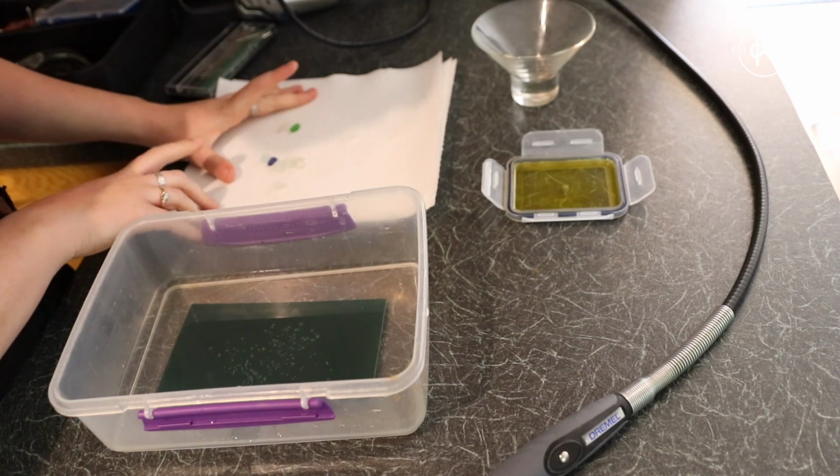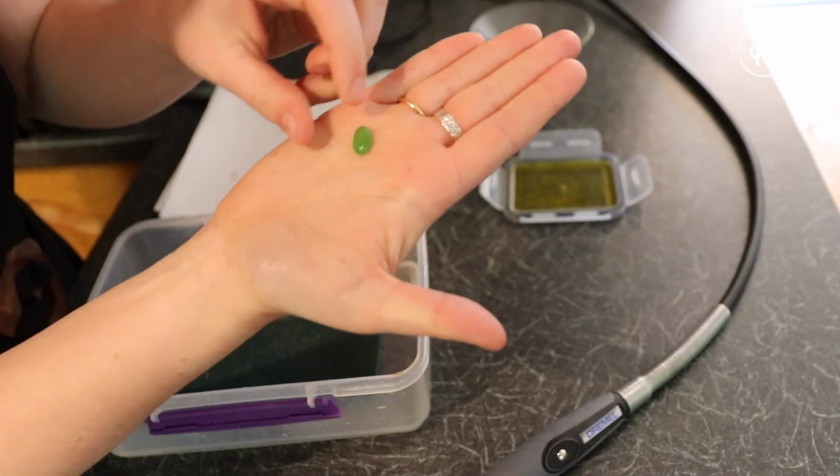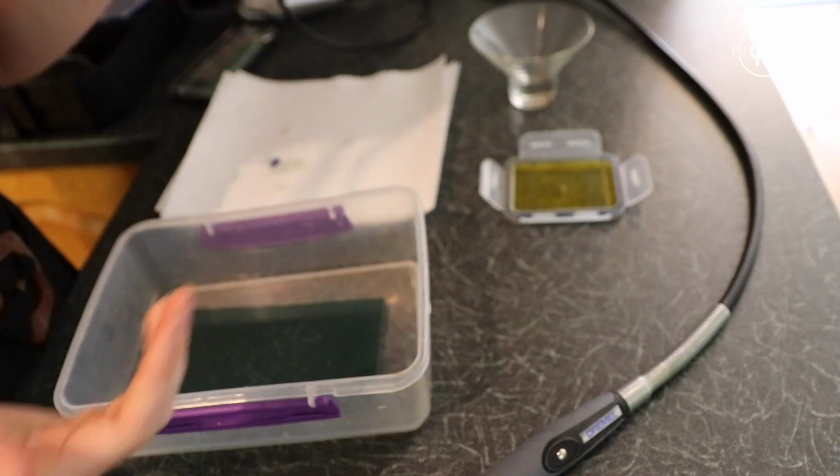Here I have the sea glass that I'm wanting to drill. Look how beautiful this colour is. I'm obsessed with green. With this one I'm just going to put a tiny little hole in the top, and that will be on a necklace.